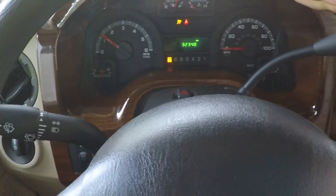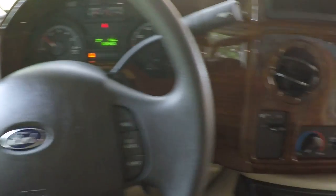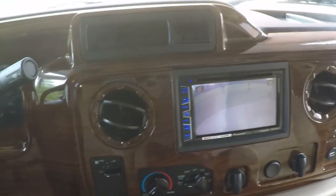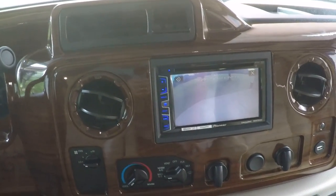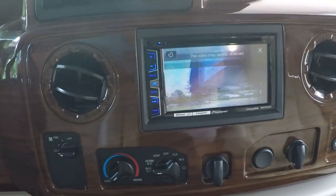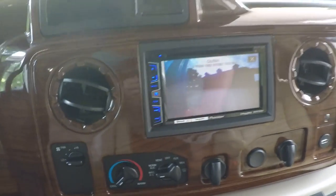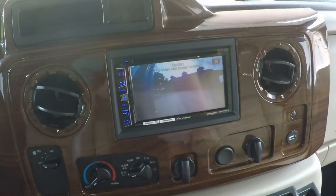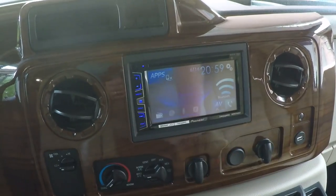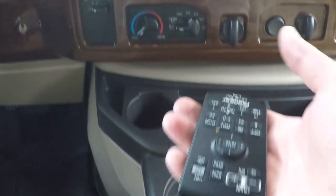This unit only has 3,234 miles. Very low miles. Cruise control. It might have a few more if I get a chance to take it for a spin somewhere, but right now it does have 3,200 miles. Get your backup camera, side camera, high resolution. This thing has Bluetooth, you can hook up your phone, it does all kind of things. There's a remote for it.